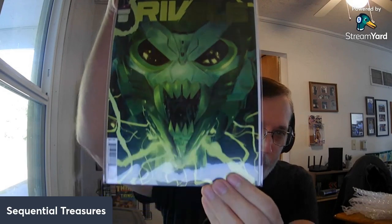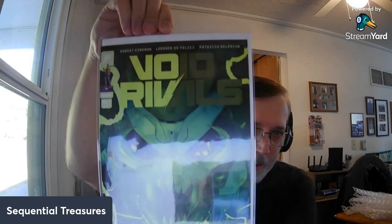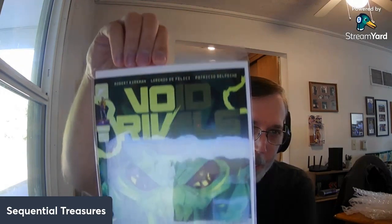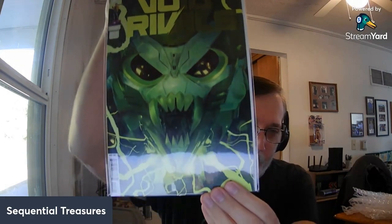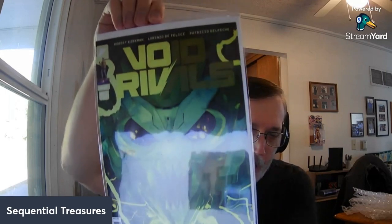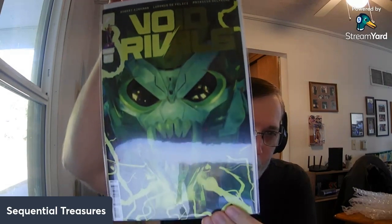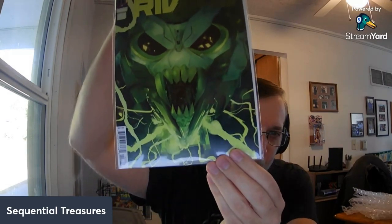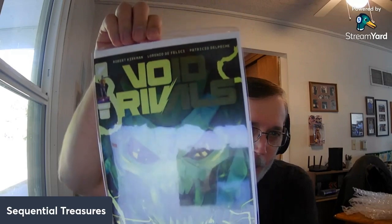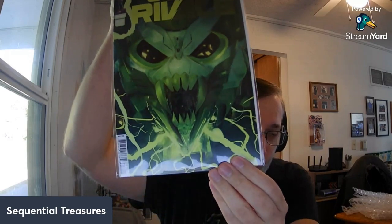the latest issue of Void Rivals. Nice shot of the Quintessons there on the cover. I've really been enjoying this book. I like their addition into the Energon universe, these characters, and it's been a lot of fun. Robert Kirkman has surprised me. I wasn't sure if he still had the chops that he had earlier in his career, but he's really proved me wrong here. I really like this series a whole lot.